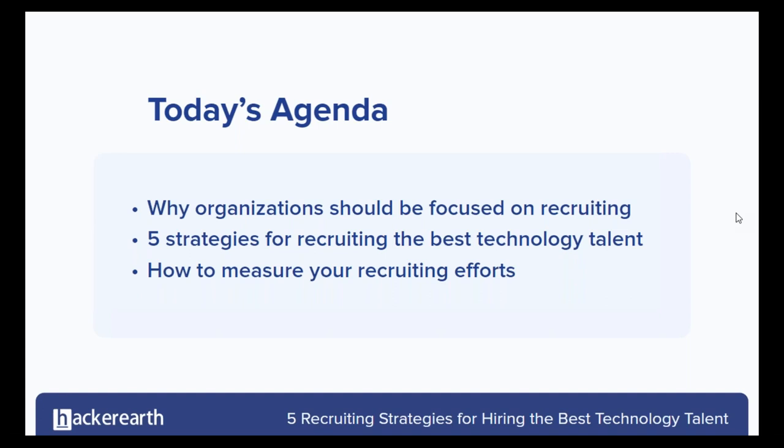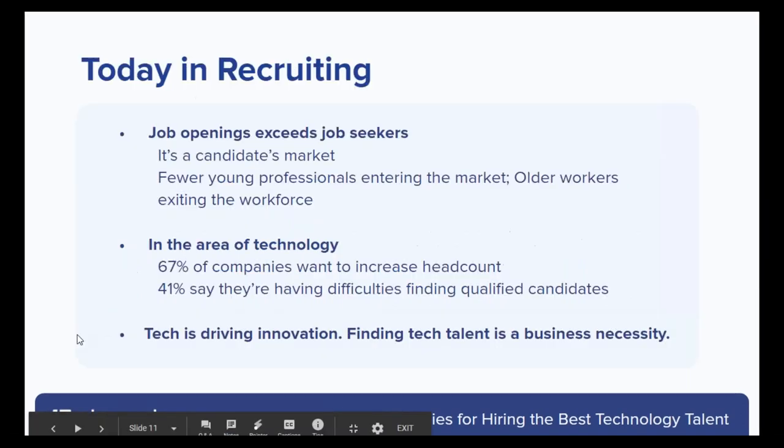So let's dive into our first topic, and that has to do with what's happening today in recruiting. When we think about today's recruiting market, some of the things, Arbaz, if you want to move ahead to the next slide, some of the details that you might see when we're talking about today in recruiting have to do with the fact that job openings exceed job seekers. Now, I'm here in the United States, so the statistics that I'm pulling from are U.S. statistics about the number of openings exceeding job seekers by over 1 million. But I know that when I've been in India and Spain and the UK, I'm hearing the same conversation. It's hard to find great talent. And that over the past few years, the market has definitely shifted to a candidate's market.